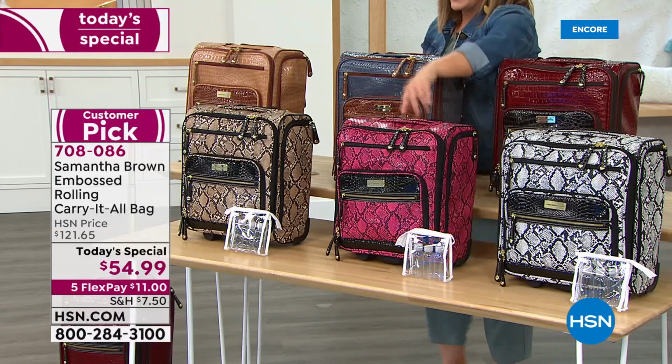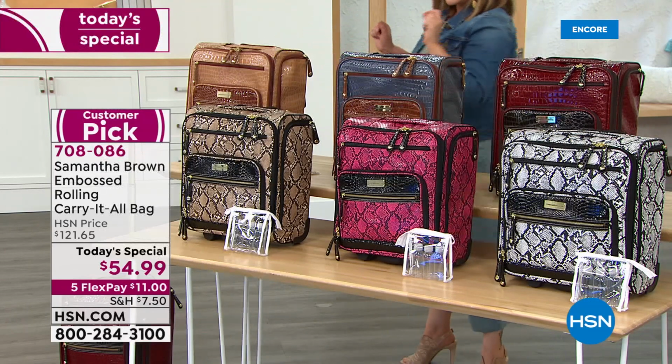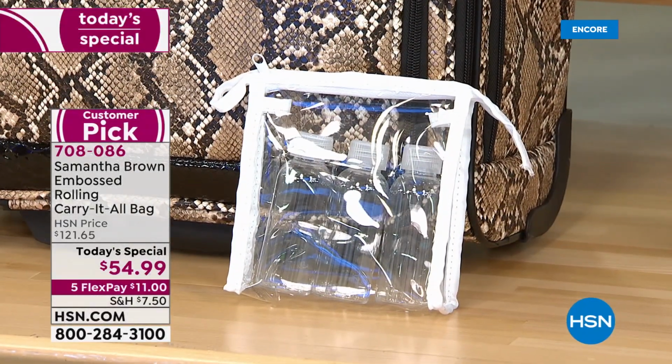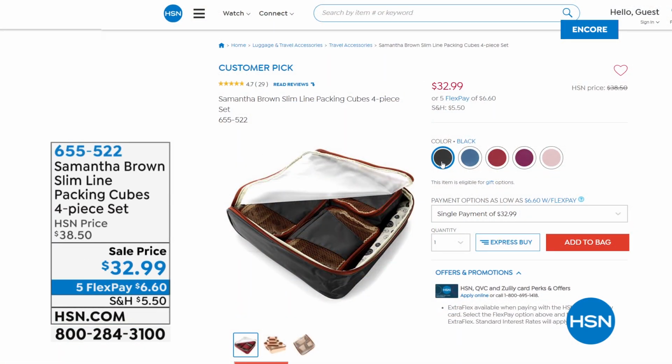Here's your fuchsia black. Here's your tannin black. Oh yeah, and you get those little travel bottles with the clear case that you see in the front. You get that included. I mean, so much organization. Samantha really takes the stress out of all traveling, any kind of traveling, even if you're staying close to home.